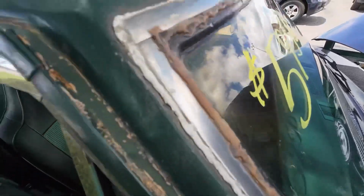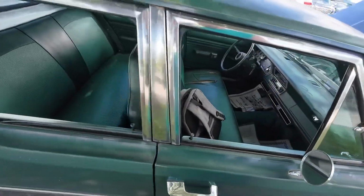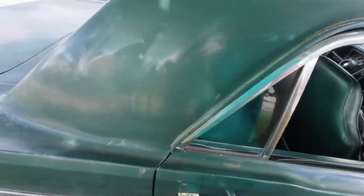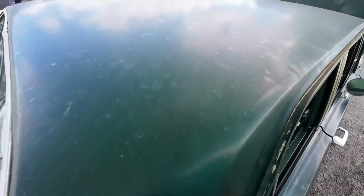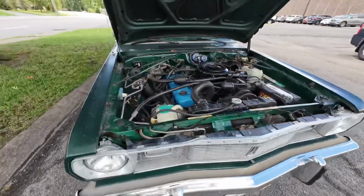Yeah, just all that silicone and stuff around there. It's not exactly right. Tell you what, made it around the outside on this one. Let's go ahead and check out the interior.